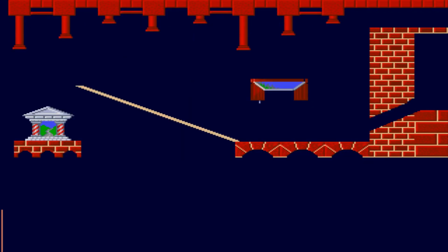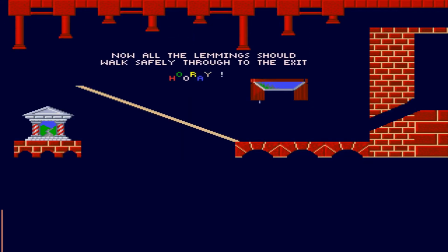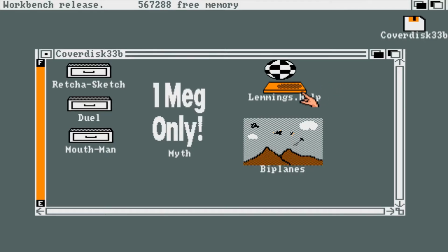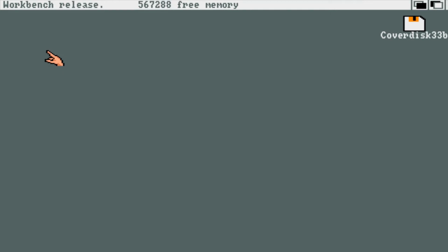So yeah, it's pretty much what we did. We might have let them climb up in a different order or use a different lemming to build the actual bridge, but that's what we did. So yeah, that's the help file, but now we'll go forward a bit more to the cover disc number 46.